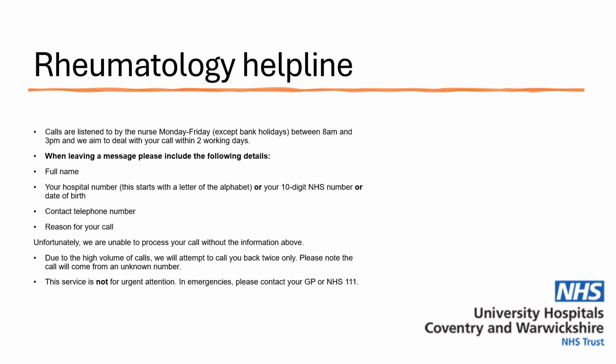Unfortunately, we are unable to process your call without all of the above information. And due to a high volume of calls, we will try and call you back twice only. Please note that this call will come from a withheld number. The service is not for urgent attention. In medical emergencies, please contact your GP or NHS 111 service.